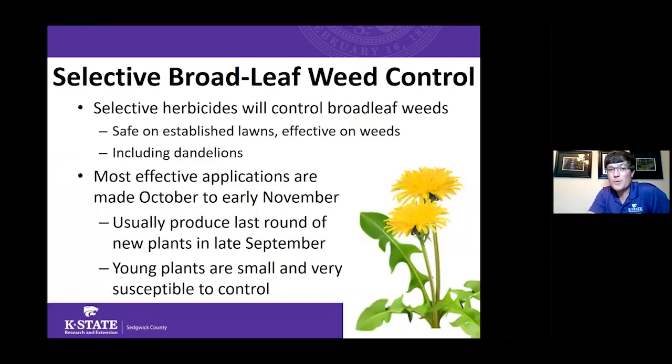And oftentimes we can be very successful at controlling our weeds selectively through some of the broadleaf weed control products out there. Usually they're going to be safe on lawns and effective on weeds, including some of our tough to control weeds. So we want to make sure that we're applying those selective products typically for most of those weeds in the October to early November timeframe. Usually our weeds like dandelions, for example, are going to produce one last round of flowers and seeds in the late September timeframe.